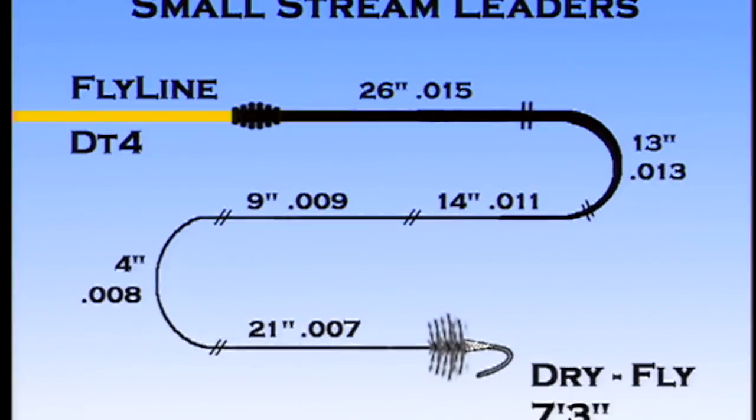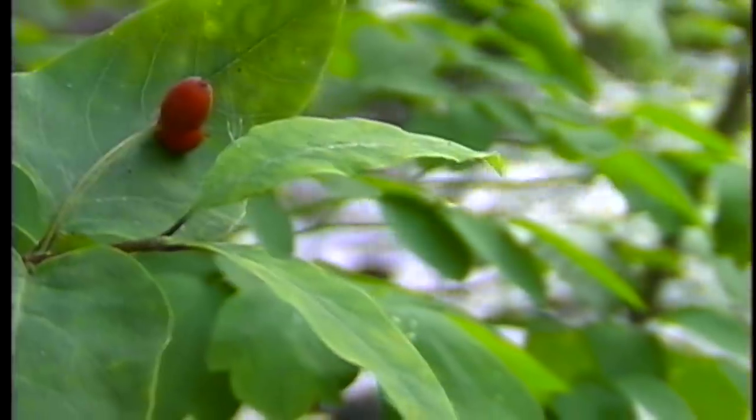The leaders we typically use for this type of fishing are 6 to 8 feet in length, and the tippets can vary between 5X and 7X, depending upon conditions. Again, experimentation is a key to success.